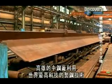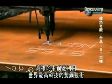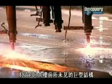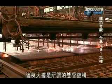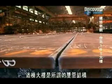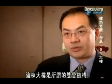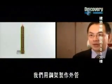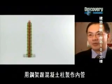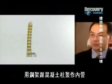Here at the Kaohsiung China steel plant, some of the most high-tech steel manufacturing techniques in the world are being used to build the various elements of 101's groundbreaking megastructure. The basic idea of this building is so-called double tube structures, which means we are using the steel frame to create the outside tube, and then we are using the steel frame and the concrete columns to create inner tubes.